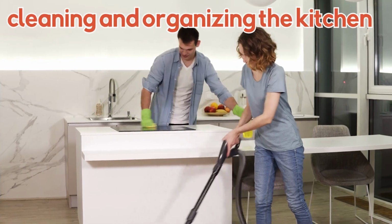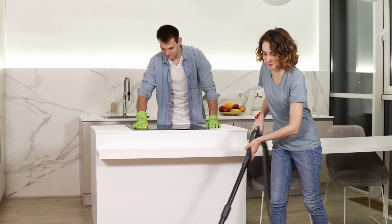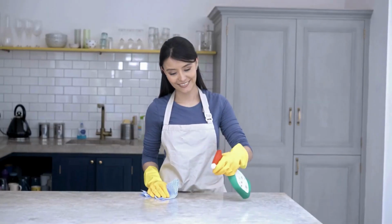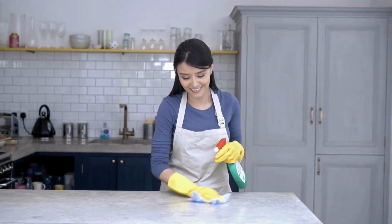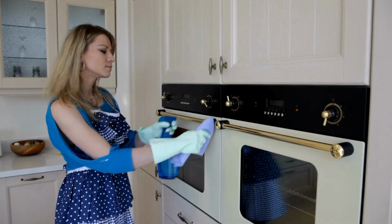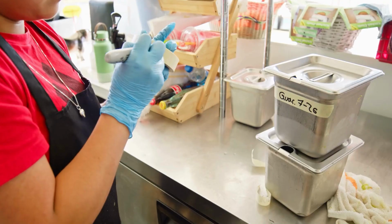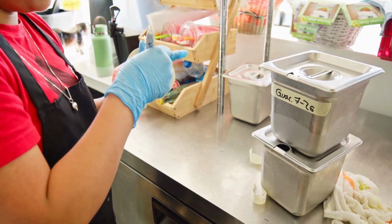Seventh, cleaning and organizing the kitchen. A clean kitchen is fundamental for a smooth cooking experience. Start by clearing clutter from your countertops to maximize workspace. Clean and sanitize surfaces, organize your pantry and refrigerator, and label containers for any pre-prepared items.